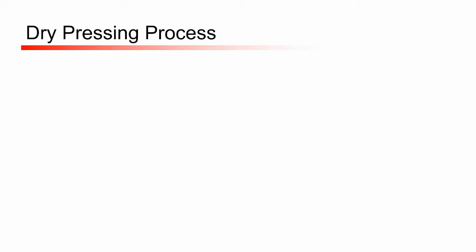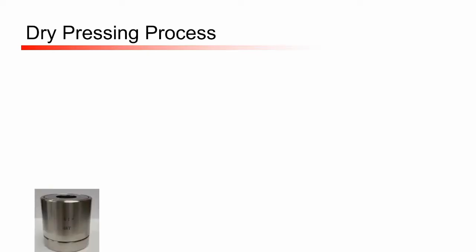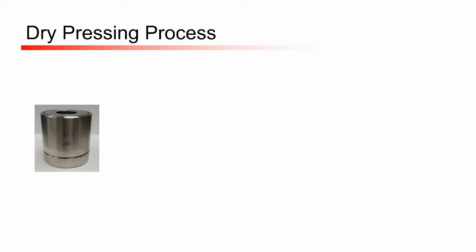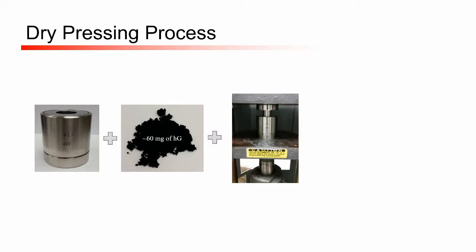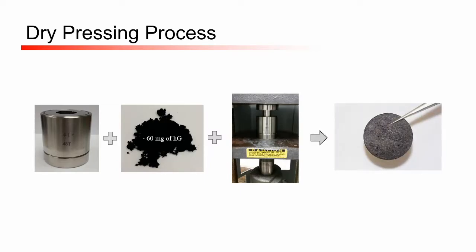The dry pressing process is extremely important for our project. Holey graphene is the only compressible graphene material. This is due to the through-thickness nanopores which allow the escape of trapped gas during compression. This process involves placing about 60 milligrams of holey graphene into a pressing die and subjecting that to hydraulic pressure for several minutes. The applied pressure can be varied to alter the apparent density of the film. We chose to press our films at both 3.6 and 9 metric tons.